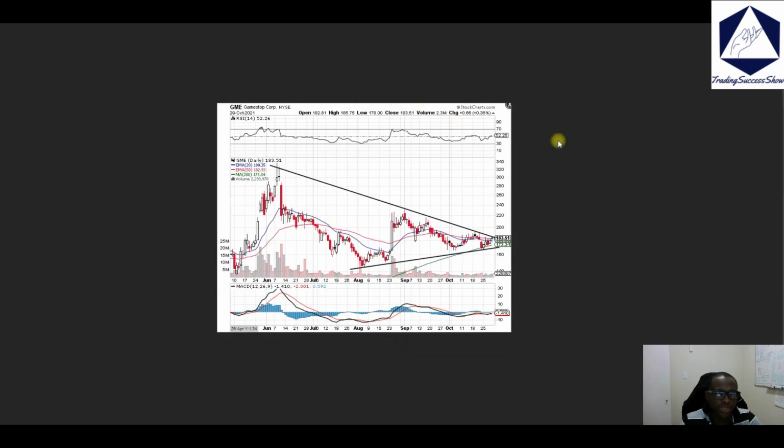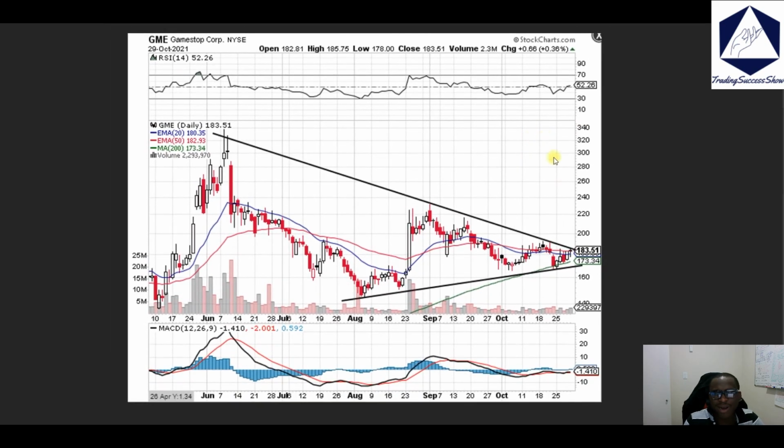With AMC comes GME. GME right now has been really doing good. We pushed lower into the 200 moving average and bounced right off just to reclaim the 20 and 50 moving average. Okay, we closed right around that resistance zone, which is this trend. So keep an eye on it. If we can push through 185, we'll be able to make that pop close to $200 per share.